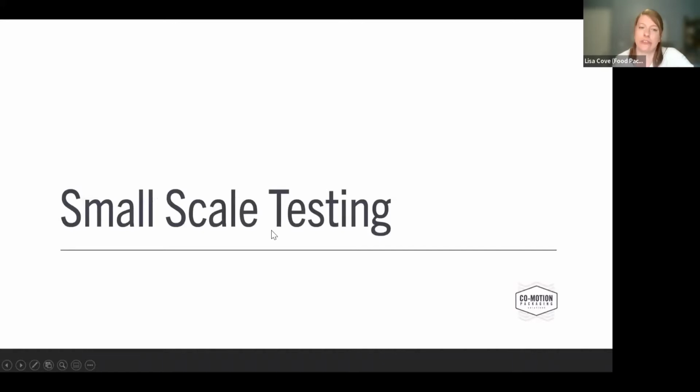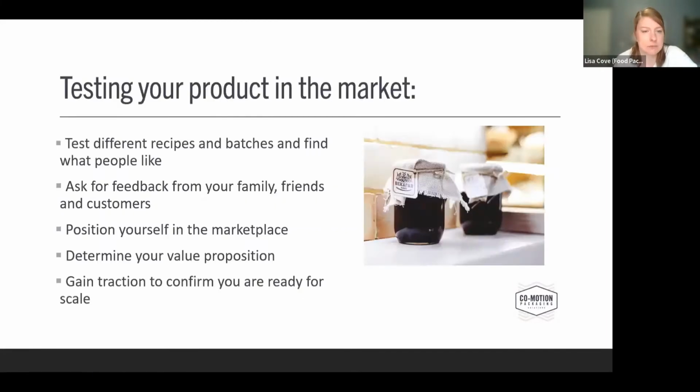So then we move on to small scale testing. So we've got this great idea. What do we do next? We start doing our small scale testing. So this is testing different recipes, different batches, find what people like, asking for feedback from family and friends and customers. So perhaps you're selling at a farmer's market or locally at a small wholesaler, and you're finding kind of where you position yourself in the marketplace.